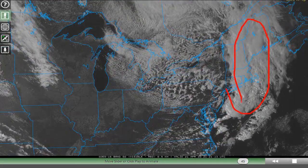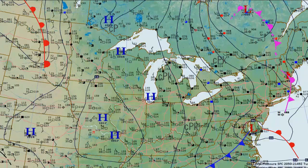Occluded front moving through New England and Long Island there. And that's it on the surface chart. Very cold and not quite cold enough for snow, but there is a little bit of cold rain in New Hampshire and in the Boston area.